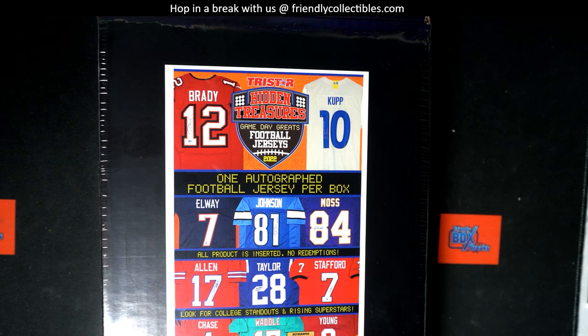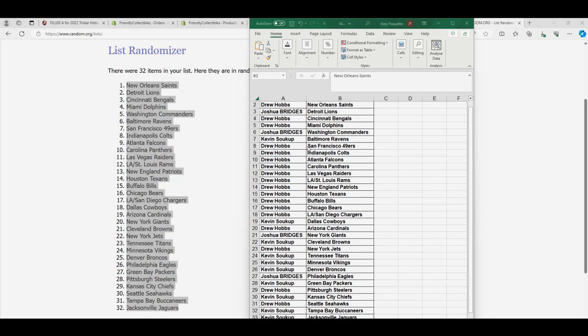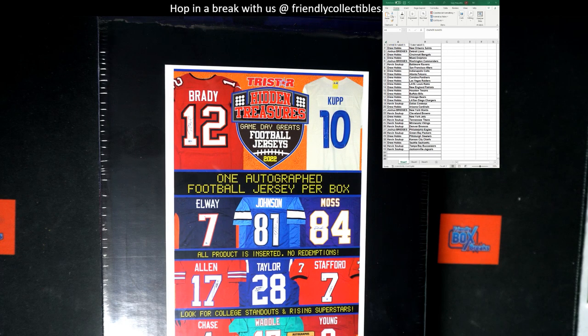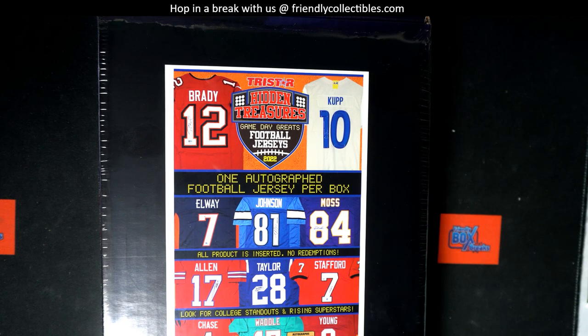I think one is owner names and team names. Okay, I just had to double check. Alright, yep. I'll pop that up over here. Everything looks the way that it should.